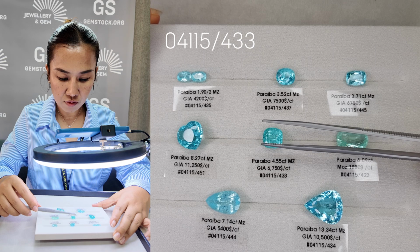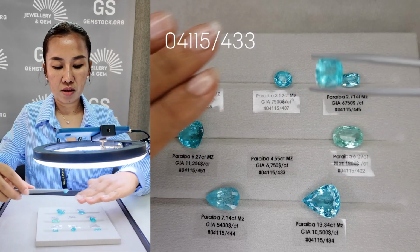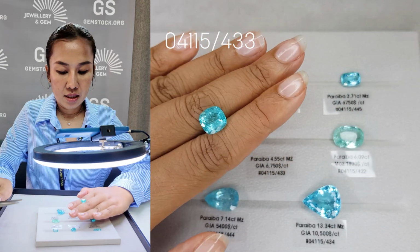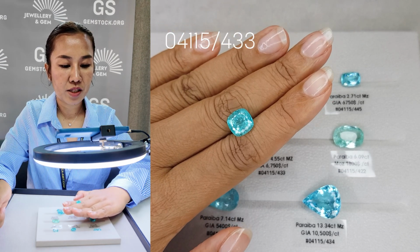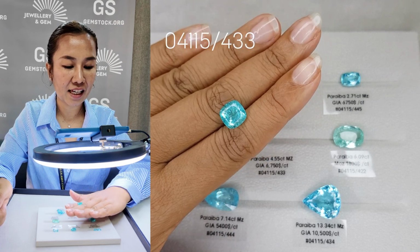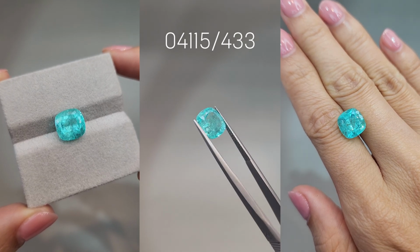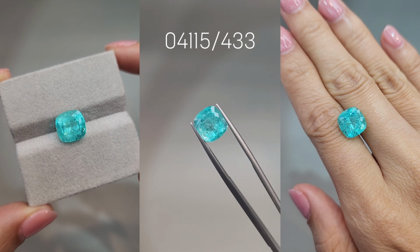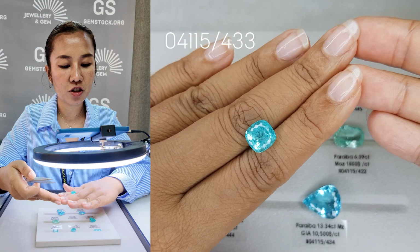So out here with me is 4.55 carats, Mozambique Paraiba with a GIA certificate. The undertone of this one gives me the feeling of the south of Thailand. They have very nice beautiful islands. The name is Koh Lipe. It reminds me of the massive beautiful greenish ocean water over there. It's just so amazing. The stone has slight inclusions, or sometimes you can call this the sugar inclusion.